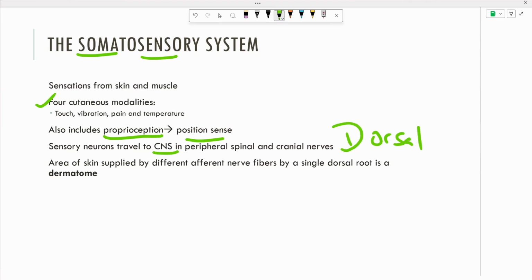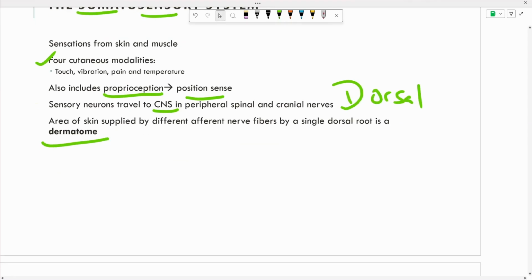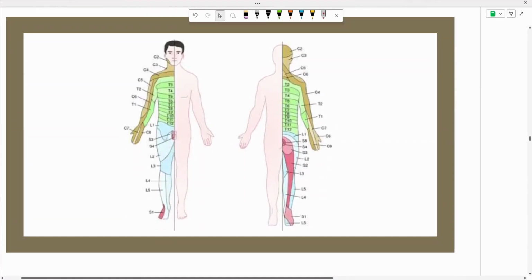Now, the area of skin. We have our whole entire skin mapped out. They're called dermatomes. And they correlate to the nerve roots that you are learning in anatomy. So the S1 nerve root has its own little area that it goes to. C5 has its own area that it goes to. And that's how in neurology you can figure out what's going on with a person. If they have pain in certain areas, using different techniques, you can figure out what nerve root is causing the problem for that patient. Okay, so here are the dermatomes.